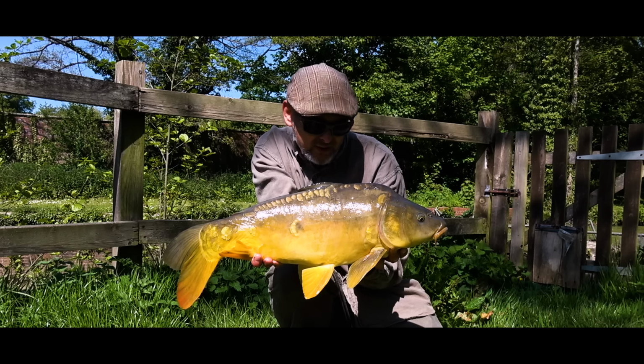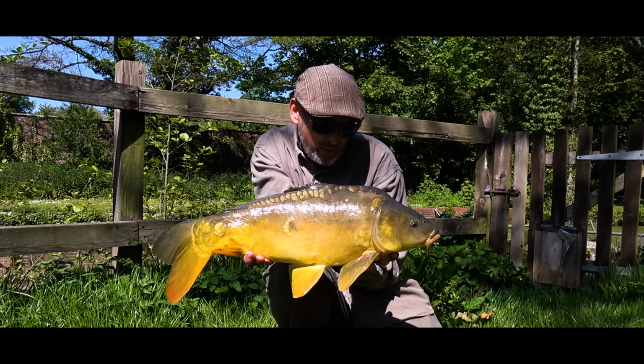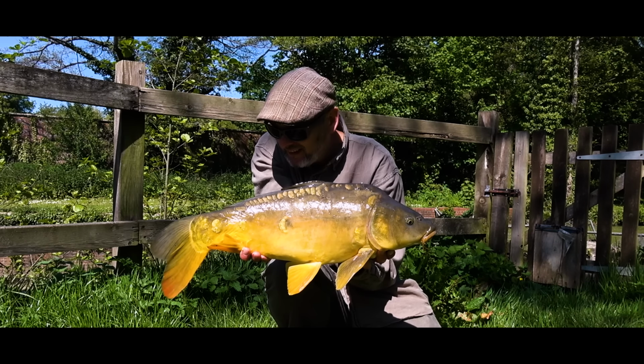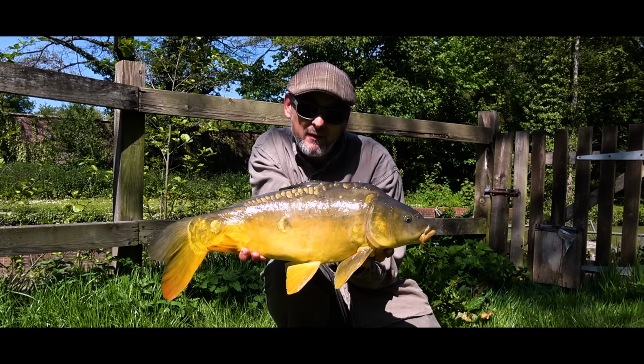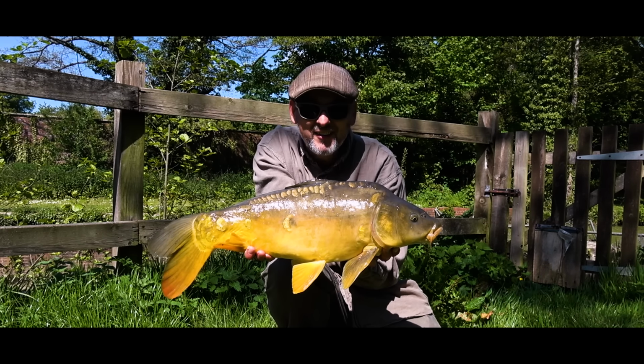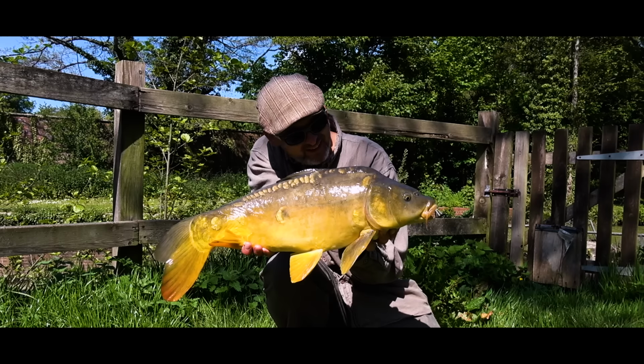And then I saw this mirror. And it looked nice in the water, so I was a bit determined to make sure I put it on the bank. Tweaked the bread a few times so it was in his path. And he missed it first time, came back round again, and then he took it the second time. Yeah, that's a great fish, love that. Lovely colours. Brilliant.